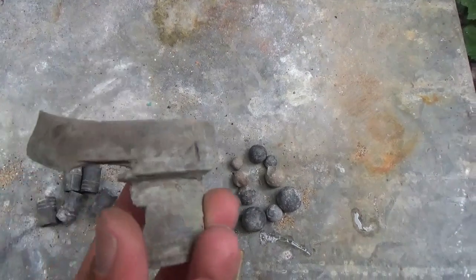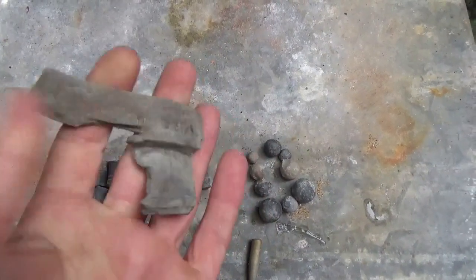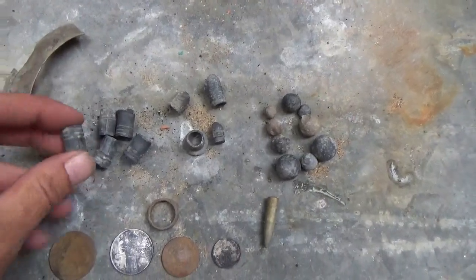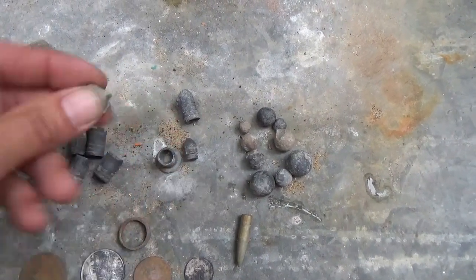Big old fat piece of bomb shrapnel, probably off of an anti-aircraft gun. Still see all the timer marks on it. And we've got these things. These aren't your normal bullets. Here's your normal, it's a double ring. You've got your pointy end and your concave base.